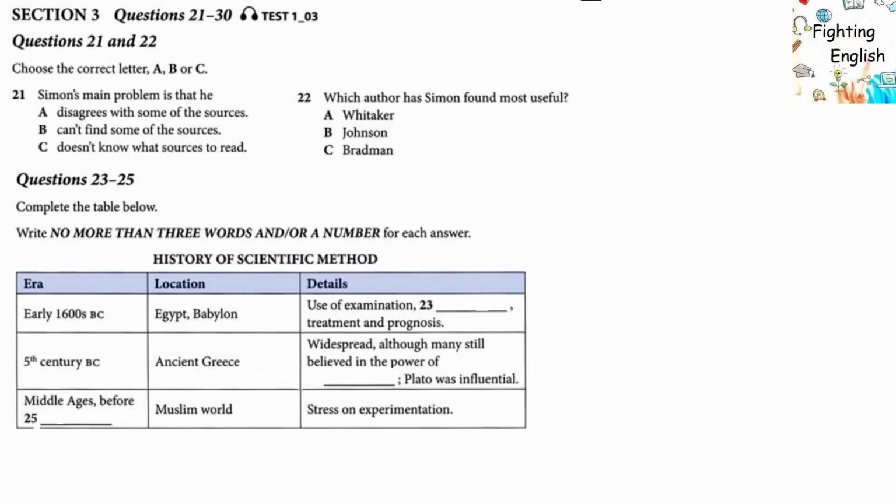That is the end of Section 2. You now have half a minute to check your answers. Now turn to Section 3. Section 3. You'll hear a tutor and a student talking about the history of the scientific method. First, you have some time to look at questions 21 to 25. Now listen carefully and answer questions 21 to 25.